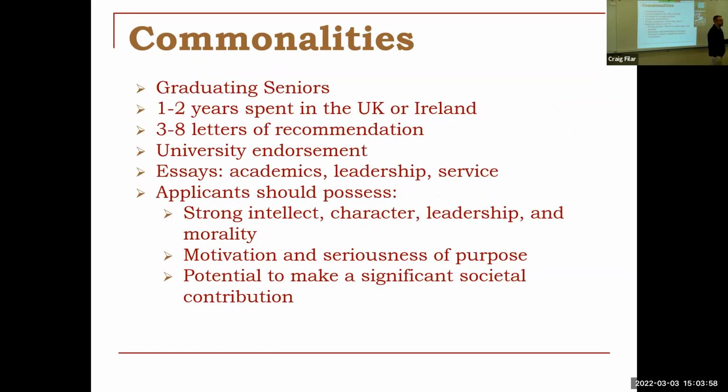Now, as I mentioned, there are some commonalities between these, and let's start with that because it'll save me from saying each of these things 5 times over. So eligibility for these, you have to be a graduating senior, and that means a rising graduating senior at the very least. The majority of these applications, the work is done over the course of the summer with a very early fall semester deadline for students to start in the UK the following year. So it's almost an 18-month process.